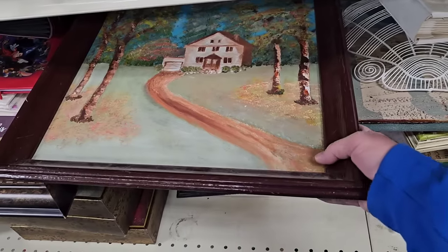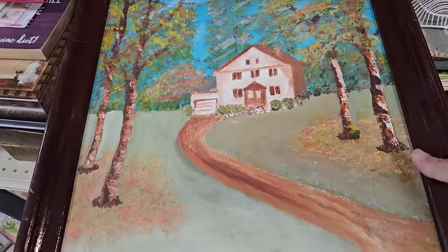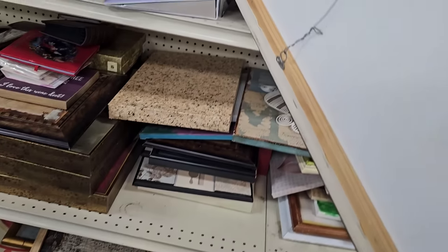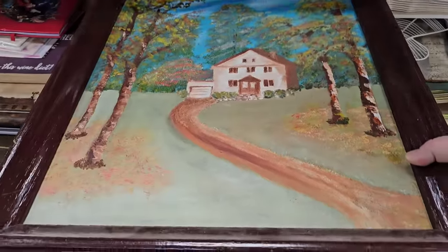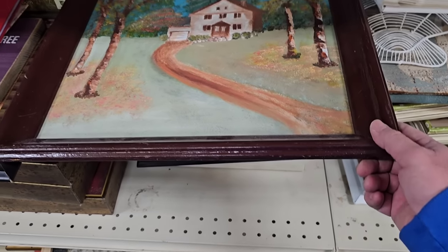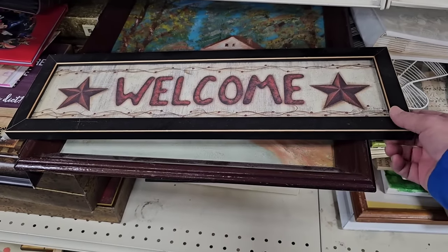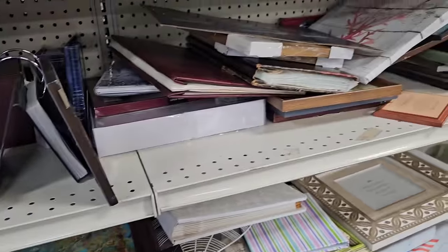Got some really cool paintings here, too. Look at this. Look at that. That is awesome. Let's see if they... Okay, $4. $4 for that? Wow, that is definitely worth... That's worth $4 for the frame alone. This is like canvas here. That is really nice. This frame is really nice. Found this welcome sign here. This is also $4. If I had to pick, I would choose that painting there for $4. That just seems too good to pass up.